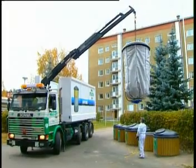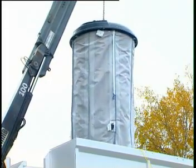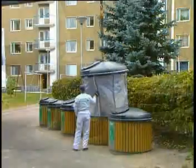Once the liner bag is over the bed of the truck, its safety mechanism is released, allowing the solid waste to drop neatly onto the bed. The liner bag is then lowered back into the container, and the Molok system is ready to use again.